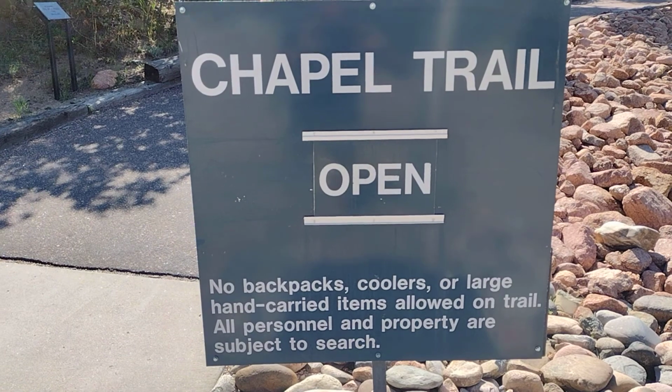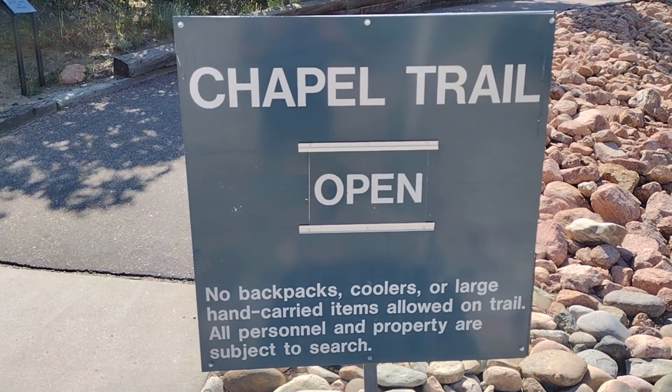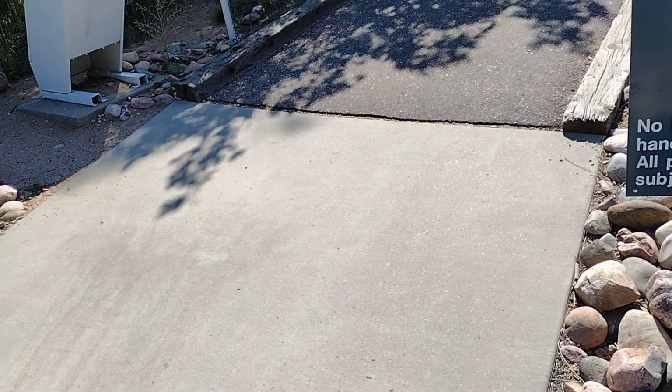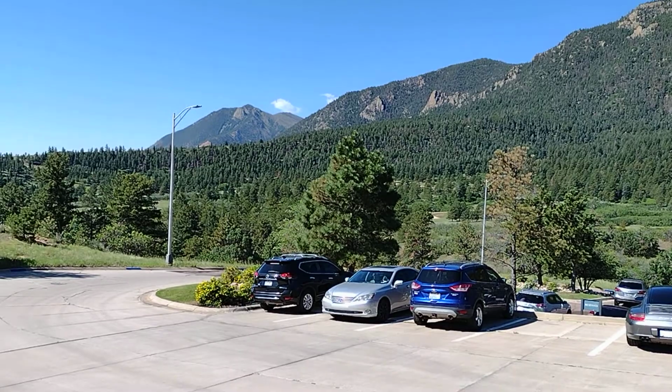Chapel trail open. This is the way to go from the visitor center down to tour the chapel. And it's wheelchair access friendly. And down there they have the wheelchair races. Alright, just kidding. But it would be cool.